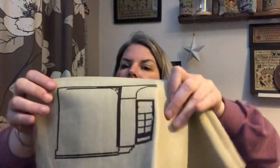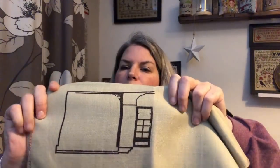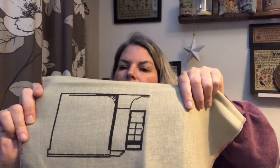The front of a window and the left side of a door. It's interesting looking back at my tension, actually. My tension's a little odd in a couple of places, but I'm sure it would be fine in the end. There we go.